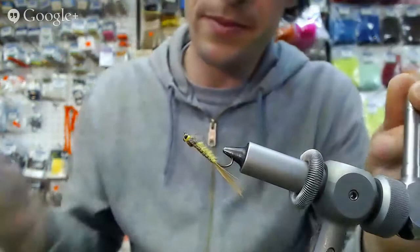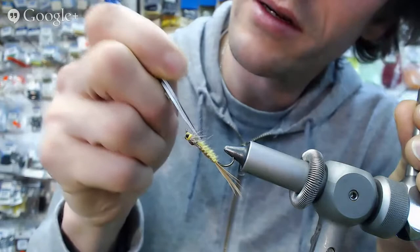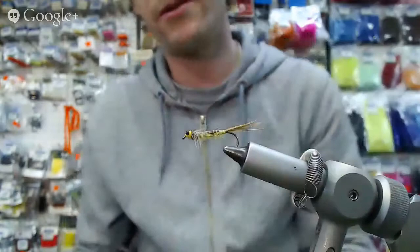I normally have my bodkin? No, just my Velcro, but that's all right. Yeah, this works. So if you have your Velcro, just give it a little rub on the bottom just to get some of that UV splayed out. And that's the finished product.